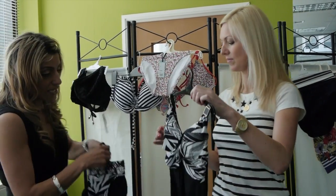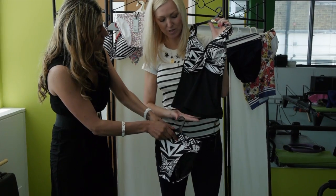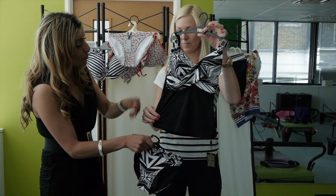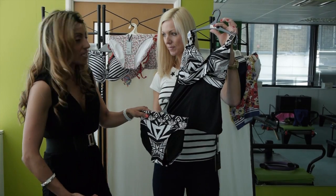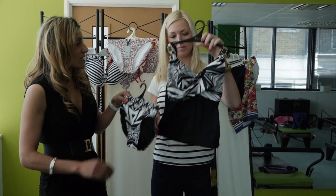What happens with a tankini is you break the top from the bottom, so you're breaking up the torso. And also if you're a little bit worried about your belly, you can get structured ones there, but for someone with a long torso, you break it up. Wear a high-rise bikini bottom. Stay away from boy cut, because that will shorten your legs and make you look stumpier and throw off your proportion. So that's this one for a long torso.